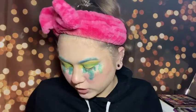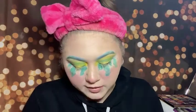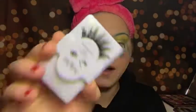I don't know if I want to do a wing. I kind of just want to do lashes, but I feel like a wing would be cute. I don't know. I'm going to try to apply lashes. I have these Lashy Box lashes in Joa. That's the style. I'm going to apply these, and then I'll be back. I'm going to do this off camera because lashes kind of take me a minute to put on.